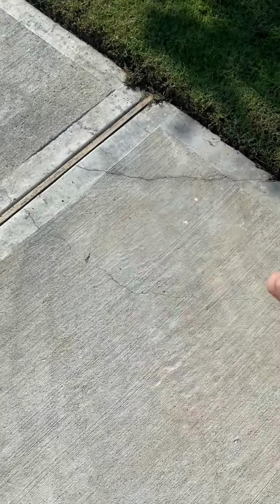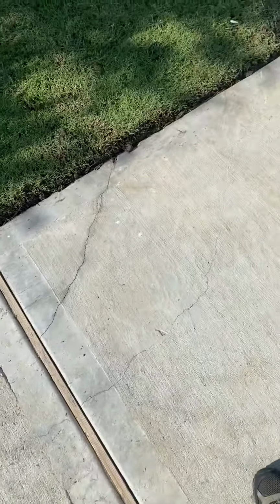Got some cracked concrete in our driveway. This is definitely not what you want your new construction driveway to look like.